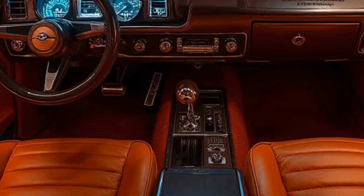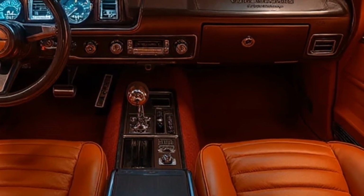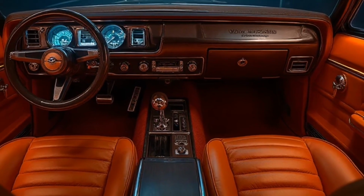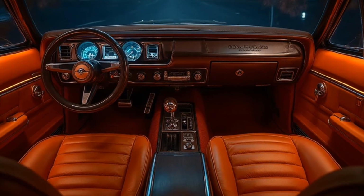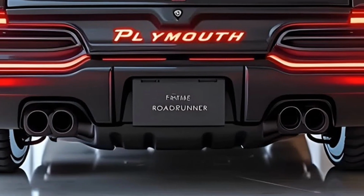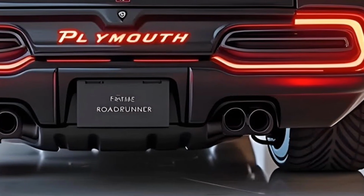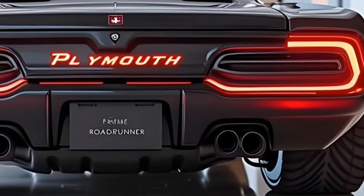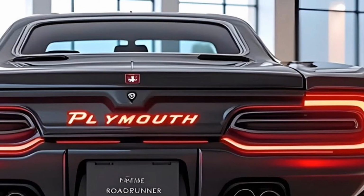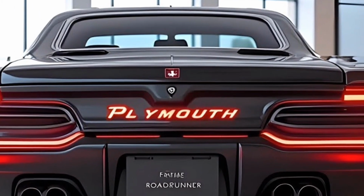The flat-bottom steering wheel feels substantial in your hands, wrapped in leather with contrast stitching and integrated paddle shifters. Even the small details have been thoughtfully done. Ambient lighting glows subtly across the door panels. The Plymouth logo illuminates on the dashboard at startup, and the digital cluster plays a short Roadrunner animation every time you press the start button.